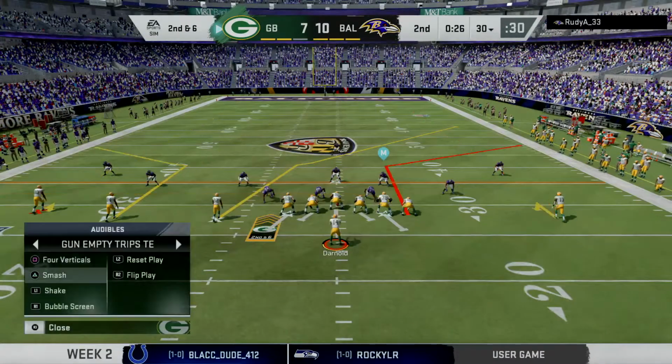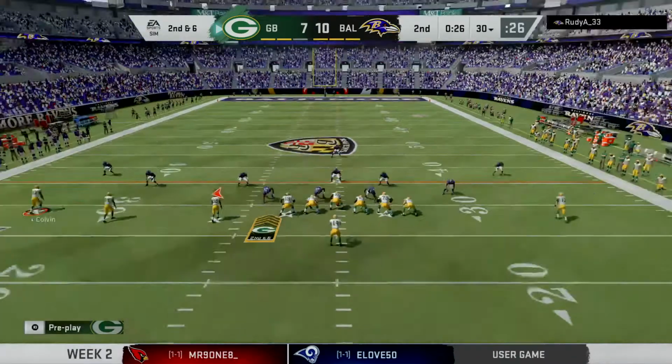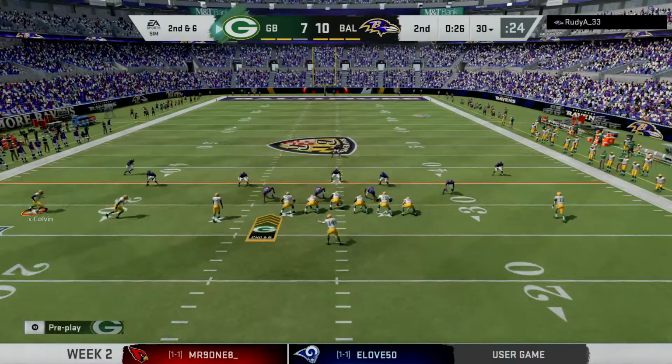3 down. He's coming. No, 80. He's coming. Double up. Get him.